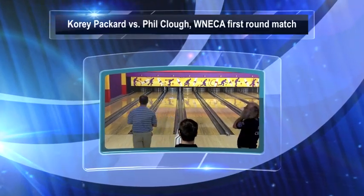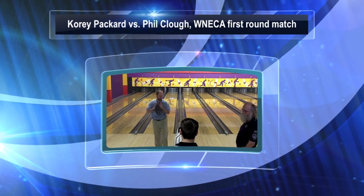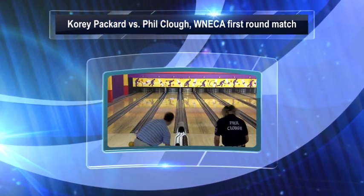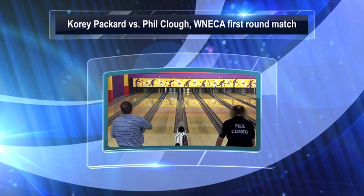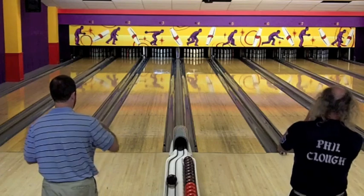Welcome to Bogey Lanes in East Brookfield, Massachusetts for the first match of the Western New England Candlepin Association Pro Tour event here at Bogey. This match will feature Cory Packard on the left lane against Phil Clough.